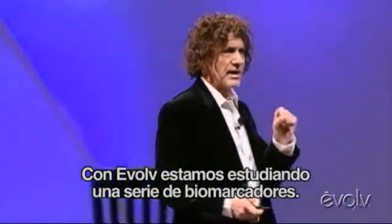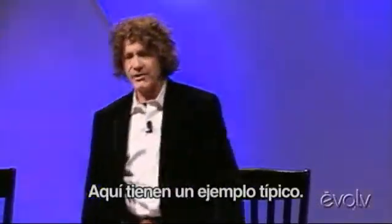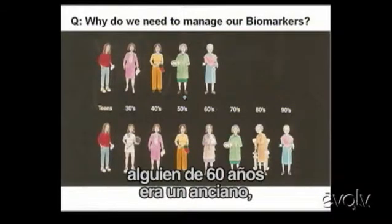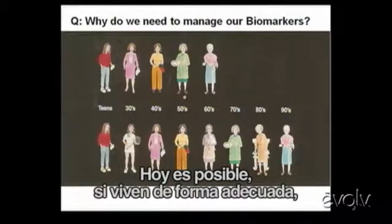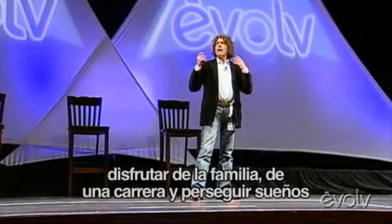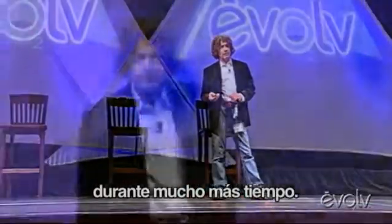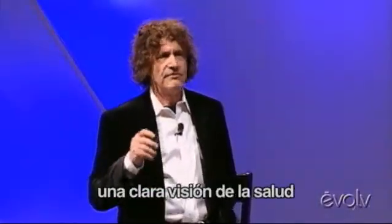We are taking Evolv and we're looking at a series of biomarkers. Why do we need to manage these biomarkers? Here's a classic example. Years ago, before medicine started keeping us alive longer, you'd see a person in their 60s looked pretty old. But if you look at the bottom, today it's possible, if you live correctly, to look younger longer, be healthier longer, and be able to move and be part of your family, part of your career, pursue your dreams much longer.